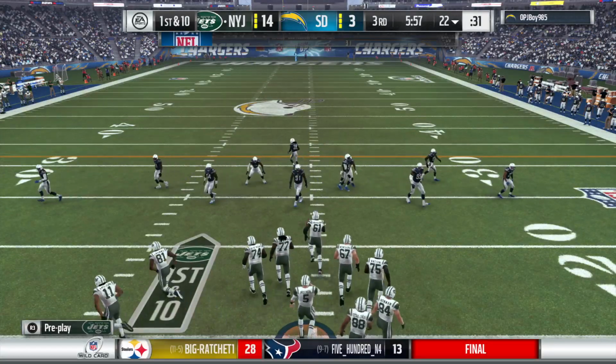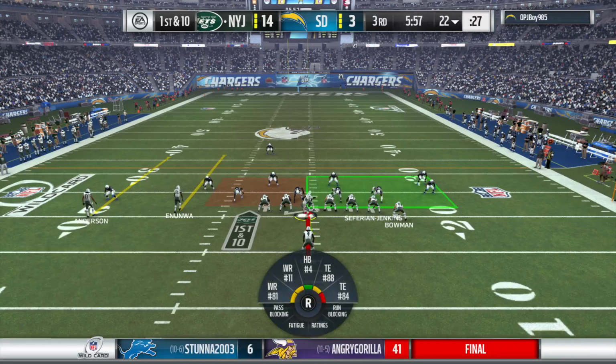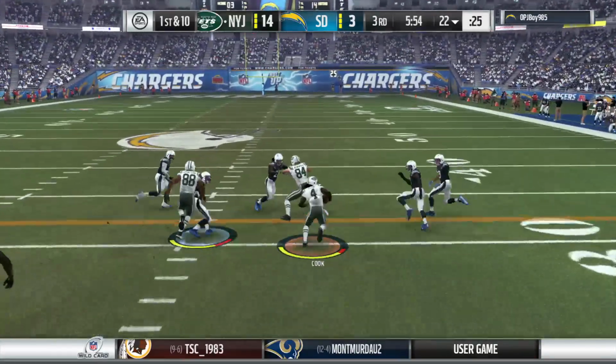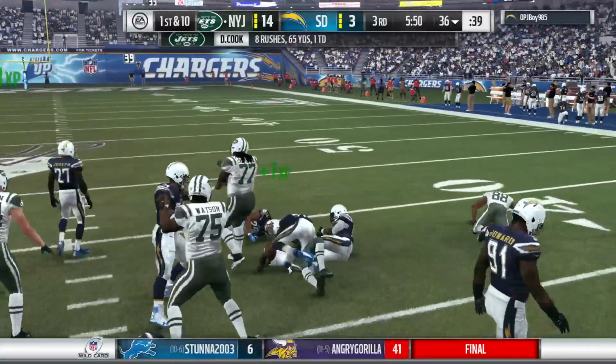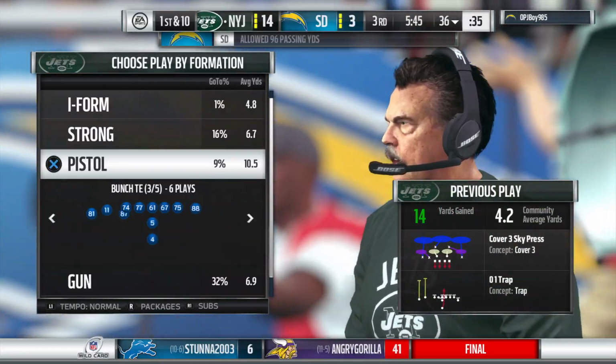To be able to take exactly what happened before, replicate it. They'll have to make a few additional changes along the way because I'm sure the defense will make some adjustments, but they've got to have great confidence having scored the last time out. And they're able to get this one across the 35. A good gain of 14 there, and it moves the chains.